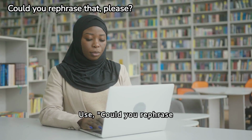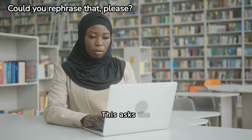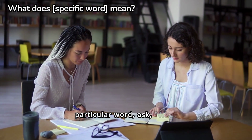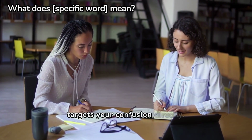Use, "Could you rephrase that, please?" if the phrasing is what confuses you. This asks the speaker to try a different approach. If you're unsure about a particular word, ask, "What does specific word mean?" This targets your confusion directly.